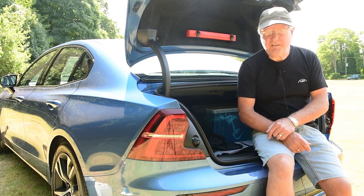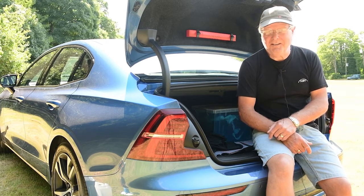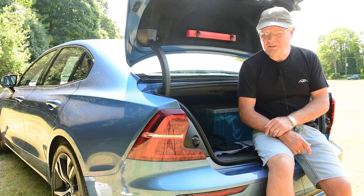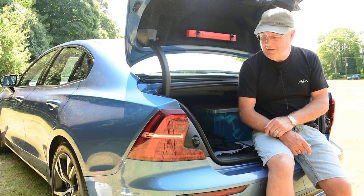So that's it all. So out of 10, what am I going to give the car? I can't really avoid giving it 9, to be fair, because I think it is a tremendously good car. Despite its few little faults, it's a fantastic car. So 9 out of 10 for the Volvo S60 T8 R-Design 2020. Great car. Buy one.